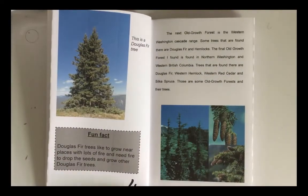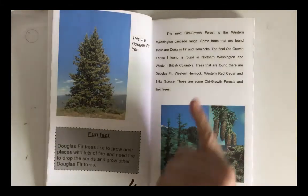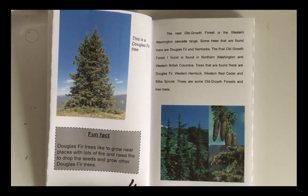Fun fact: Douglas fir trees like to grow near places with lots of fire and need fire to drop the seeds and grow other Douglas firs. The next old-growth forest is the Western Washington Cascade Range. Some trees that are found there are Douglas fir and hemlocks. The final old-growth forest I found is in northern Washington and western British Columbia. Trees that are found there are Douglas fir, western hemlock, western red cedar, and Sitka spruce.